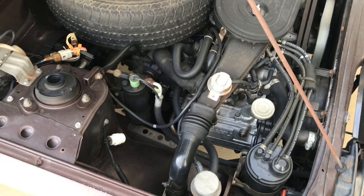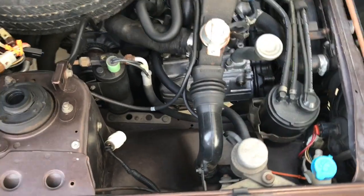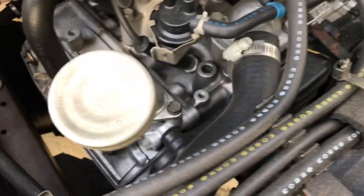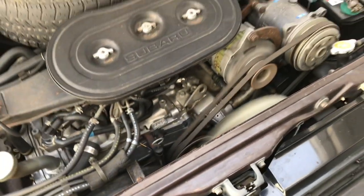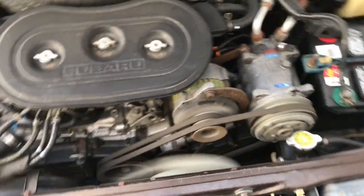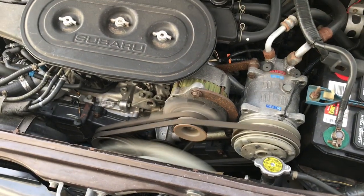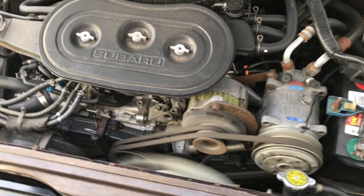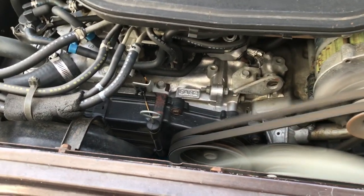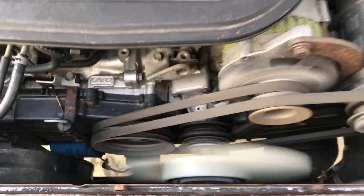It just doesn't take very long to warm up. Not bad at all. So it just started a couple minutes ago, and runs great, stays cool, doesn't overheat. I've always kept a close eye on the coolant level and flushed it out frequently. Every couple of years I give it a thorough flush, and so it just runs great.